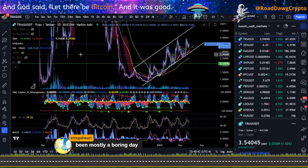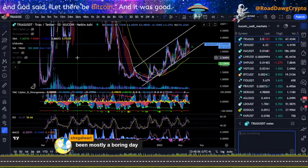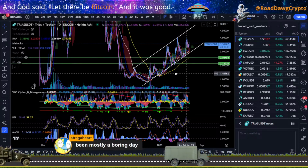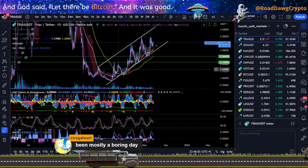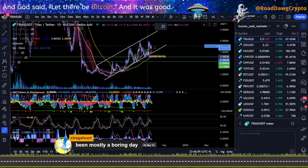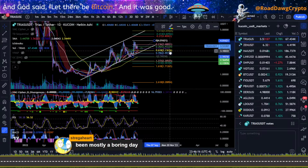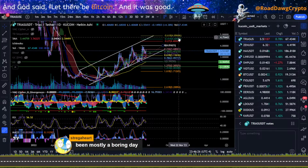What we got going on here? Gonna go with that one too at 256. But yeah, if we ever break this trend line, we're probably on our way coming down a lot further. We're trying to get in now. 313. We got lucky, maybe 290. Price is now at 353. And it looks like 440, 460 are in the cards for Trios.